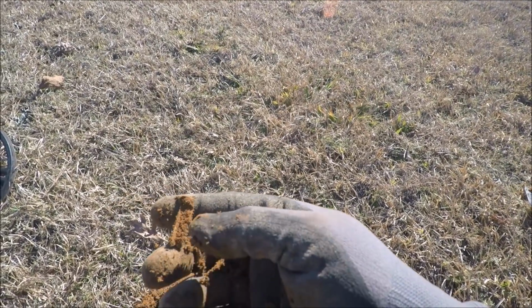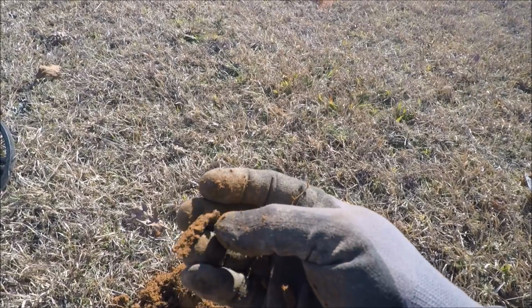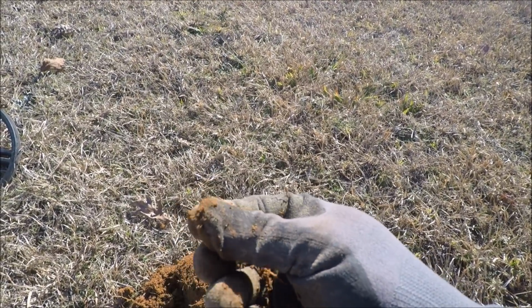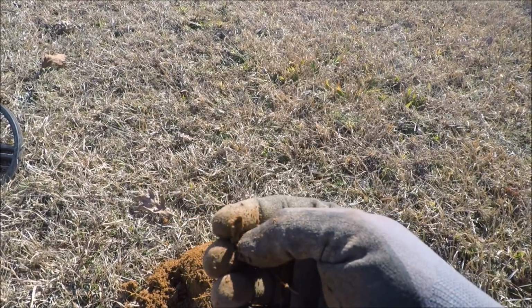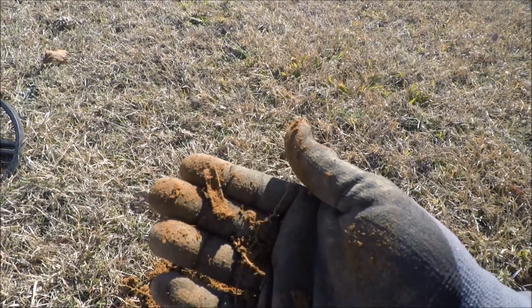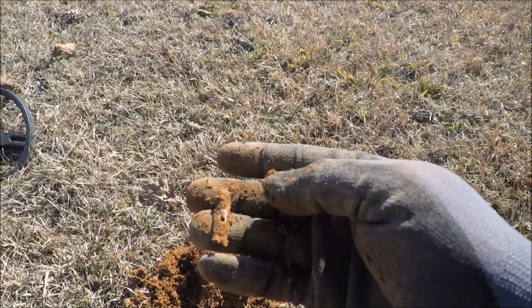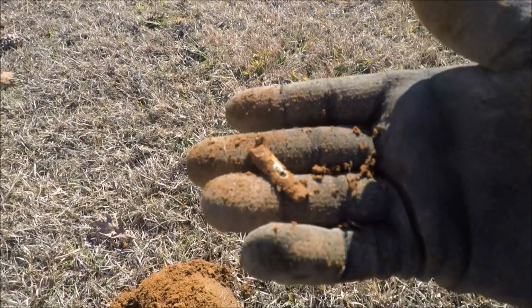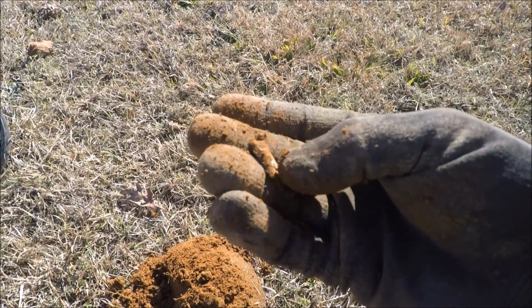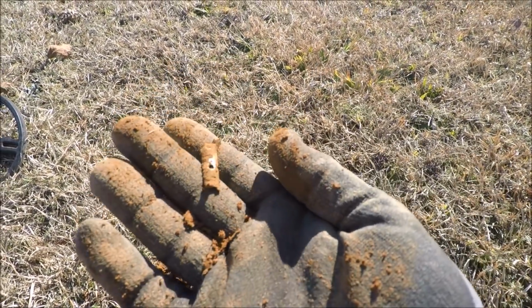Look at that. That is a beautiful buried piece of chewing gum paper. Actually, it is not. See, what I'm looking for out here is any pins or badges or anything like that. Not badgers, because they don't have metal on them.